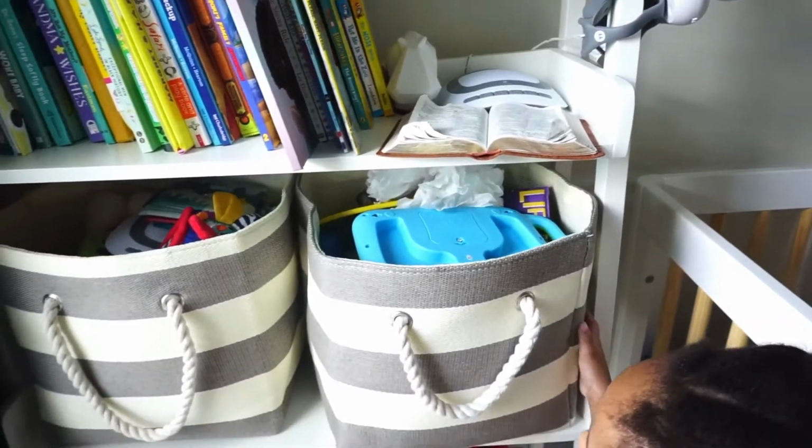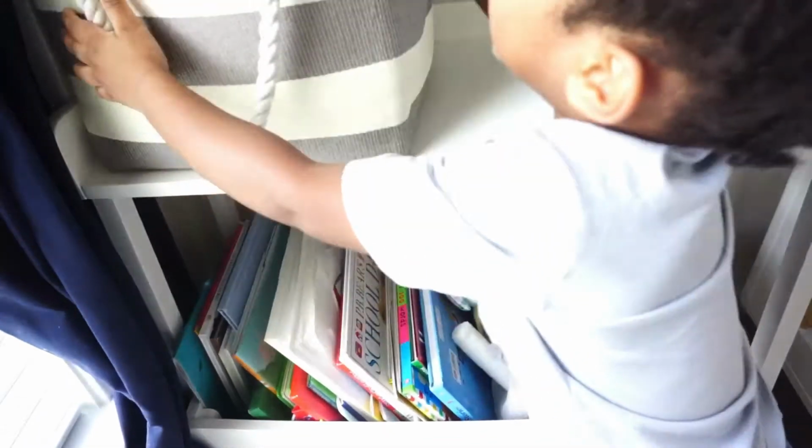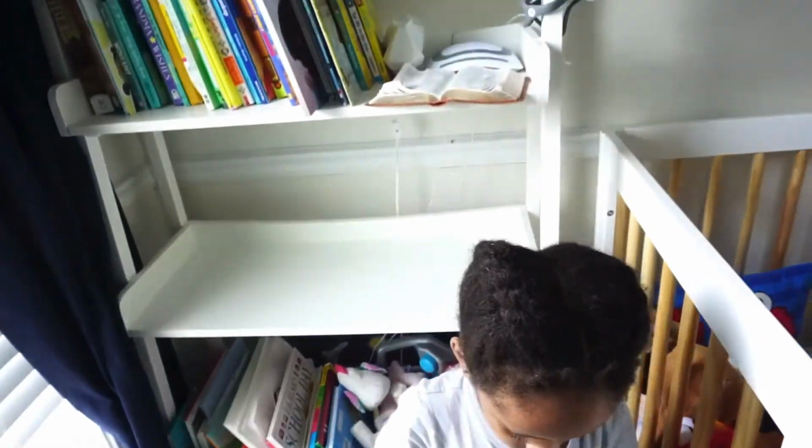Play with your toys, sure. And then we also have more books down here, and flashcards for numbers and other storage as well. But I would encourage you to get a bookcase.